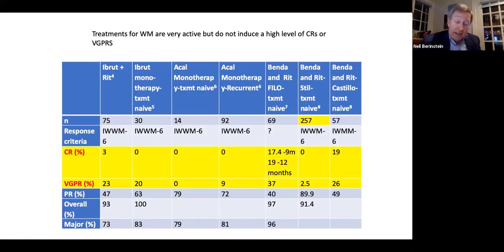I show this slide because this just makes this point, looking at a number of different treatments, most of them treatment naive, although there is one for recurrent, treatments for first-line patients with Waldenstrom's. And you can see that there are different numbers of patients in these trials. This is the biggest trial, and probably we should pay most attention to this trial. And these are different treatments: Ibrutinib, Acalabrutinib, bendamustine, Rituxan. Some of the trials I've shown you already.